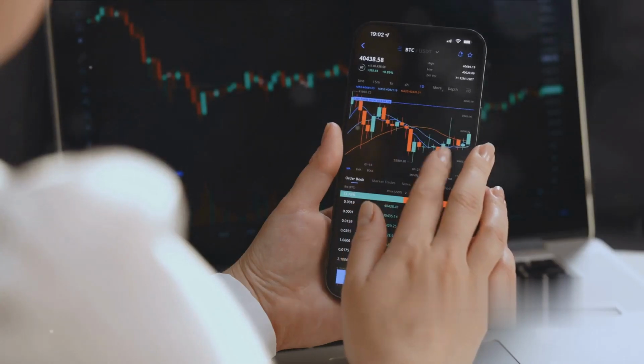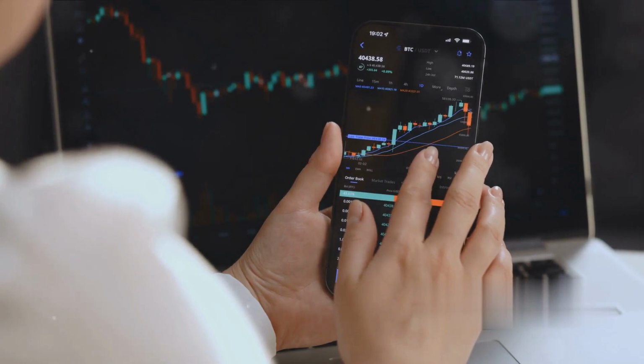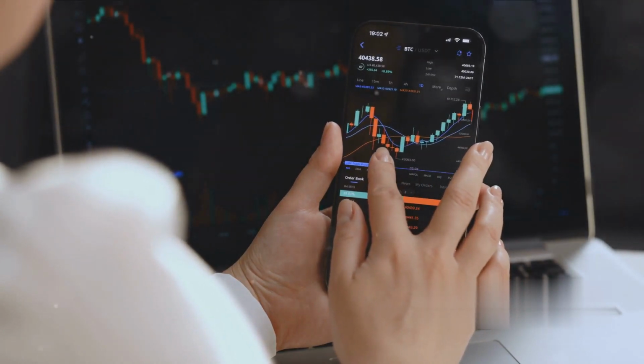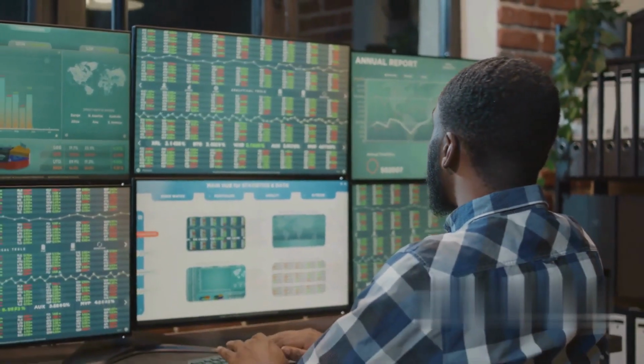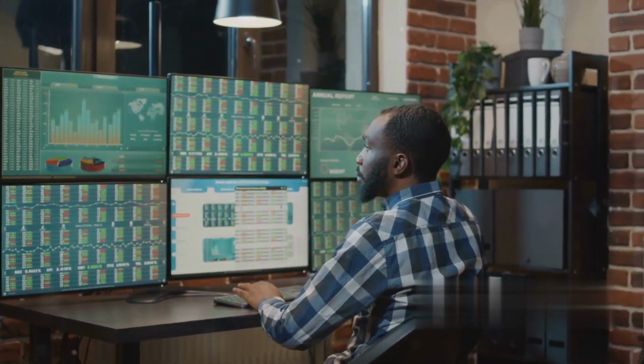Ever wondered how to make quick money with short sales? Allow me to enlighten you. Picture a bustling stock market, investors scrambling to buy shares at high prices, hoping they'll soar even higher. But what if I told you there's another side to this coin? A daring, somewhat controversial approach called short selling.